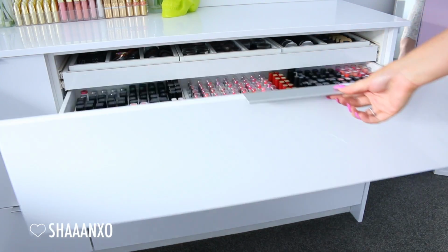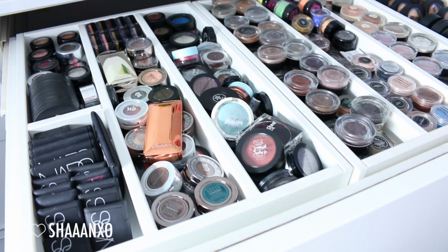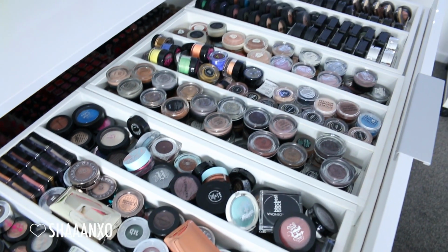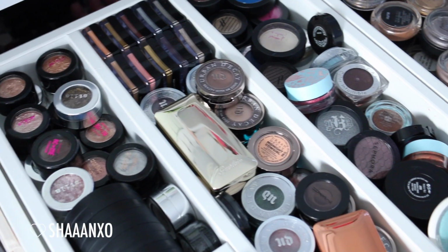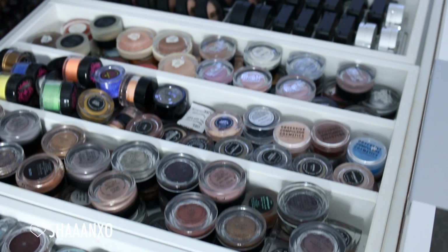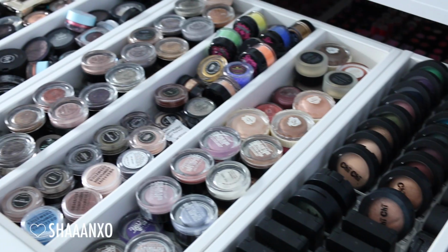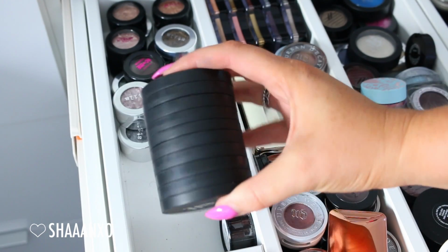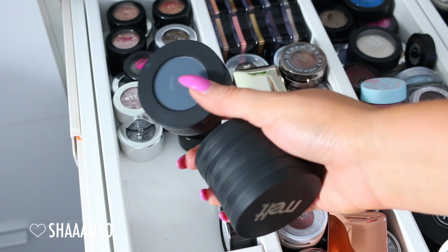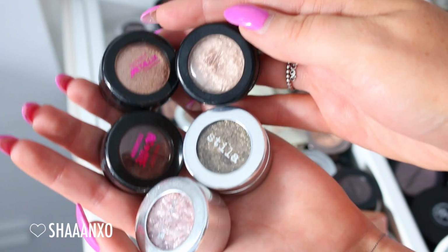Moving on towards the last three drawers, the top one has a bunch of lipsticks, and again it has another compartment which slides out, which holds a bunch of my single eyeshadows. So I'm going to show you these ones first. In the bottom left corner are just NARS eyeshadows, so I'm not going to really go over those too much. I'm not going to show you every shade, but yeah, there's cream eyeshadows, powder eyeshadows, heaps of different kinds.